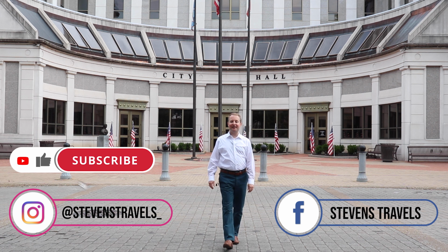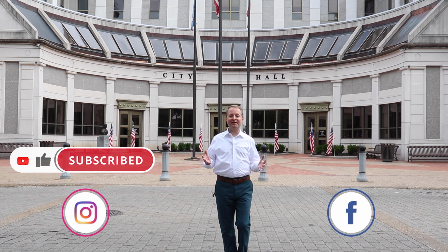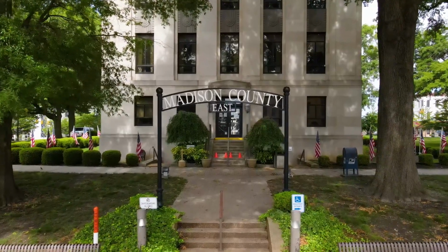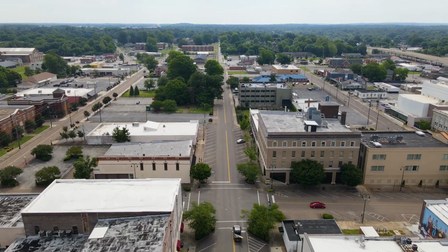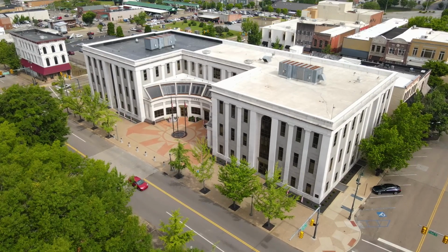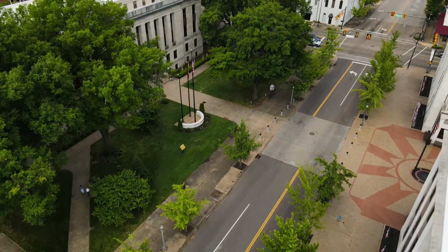Today we're visiting Madison County and we're going to learn about some fascinating places. Madison County is located about 120 miles west of Nashville. Nearly 100,000 people call this place home, the majority of which reside in the county seat of Jackson. Madison County has a wide range of experiences to enjoy.